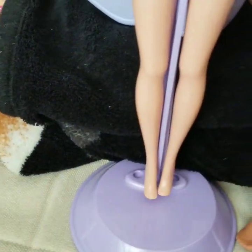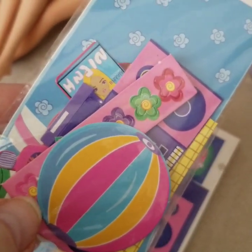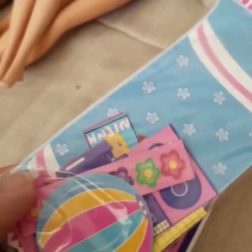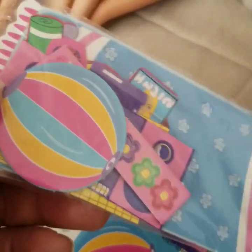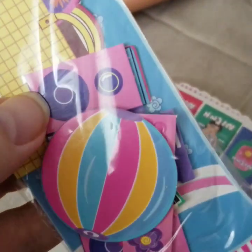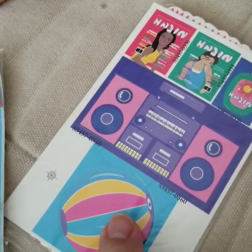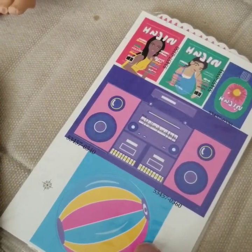And these are actually the accessories that she came with. There are cardboard accessories that I didn't even know about when I was a kid because I literally just ripped the doll out of the box and threw the box to the side. So I don't think I even realized that she came with these. The Ken doll either. The Ken actually came with these.